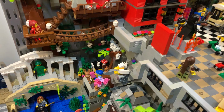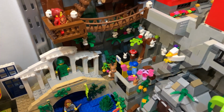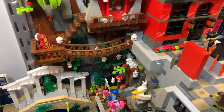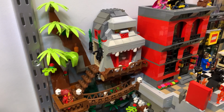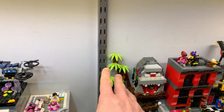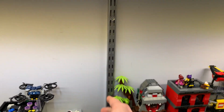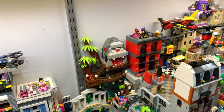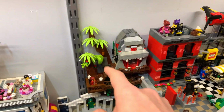And here's the very popular jungle that was in my recent video, with a little restroom and a lot of bunnies. And here's the adventurers shop where you can shop all your gear that you need for treasure hunting and whatnot. And I'm thinking of adding a tree that's going to go like so around this metal bar. Could be pretty cool if that's something that's just continued to be a work in progress.